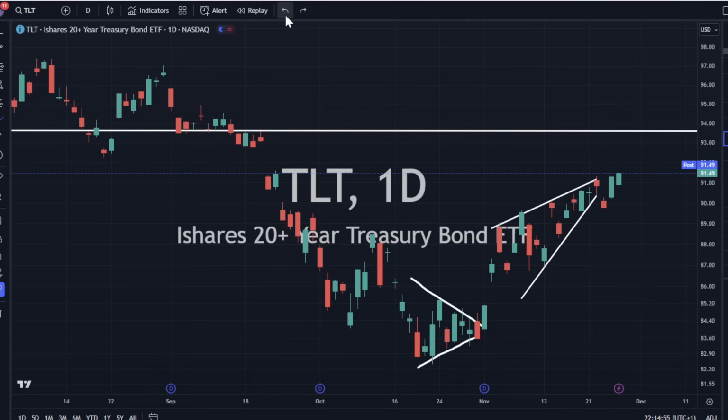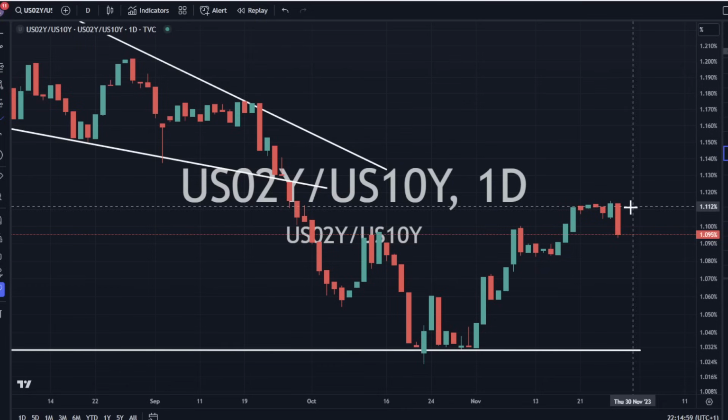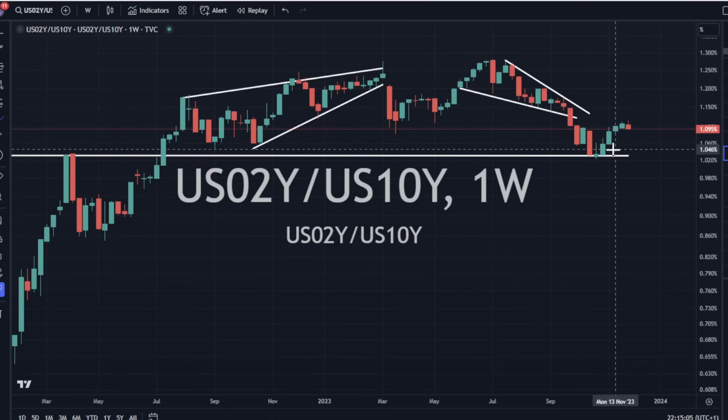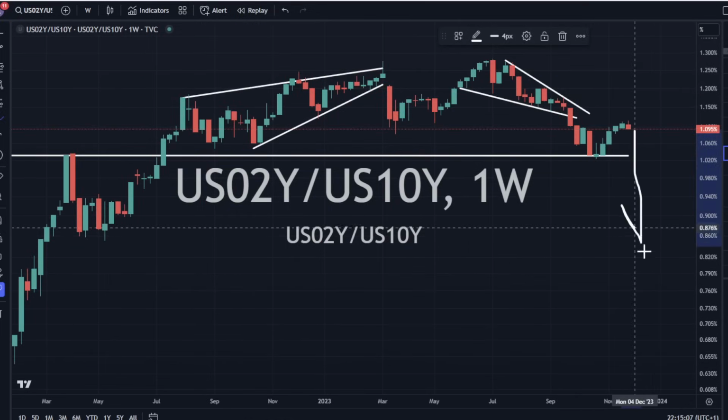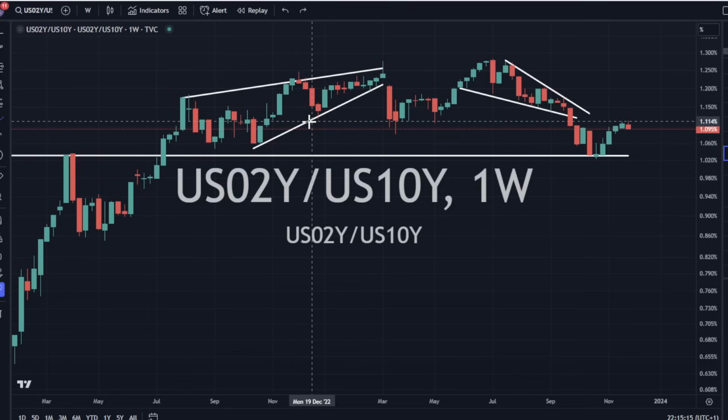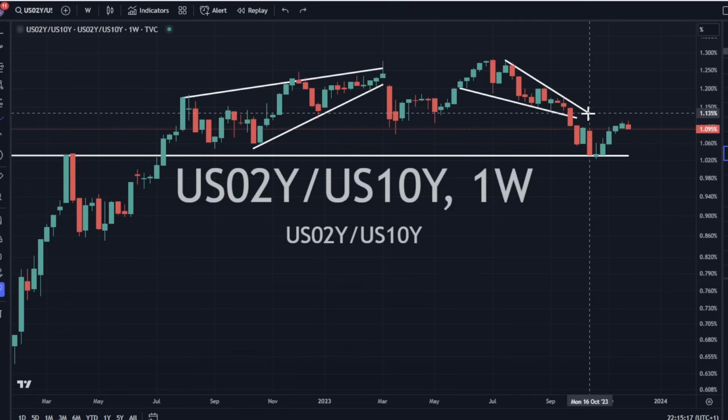So they very well could be. Tough to say. Here's the 2 and 10, and it did drop today, which means the yield curve is uninverting. But it's not broken through any support levels that would make it, we'll say, important. It's dropping, but we're still above support.